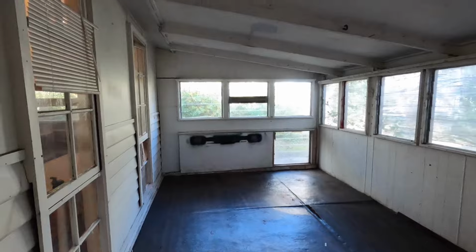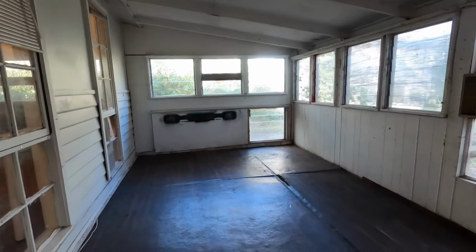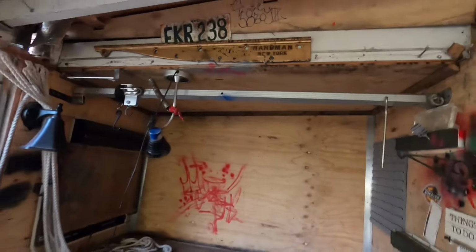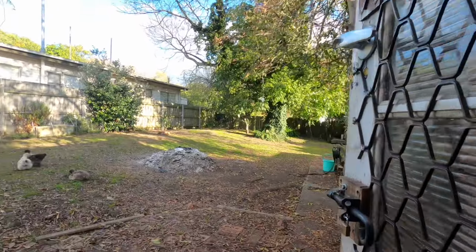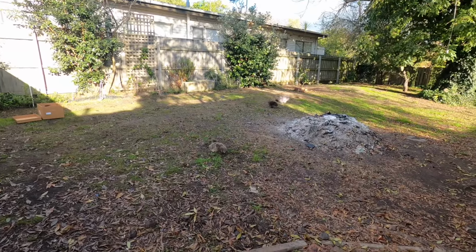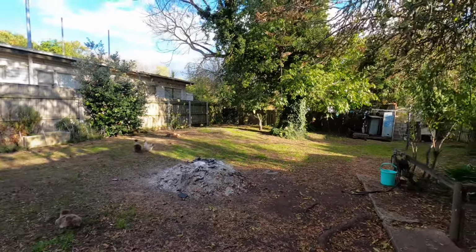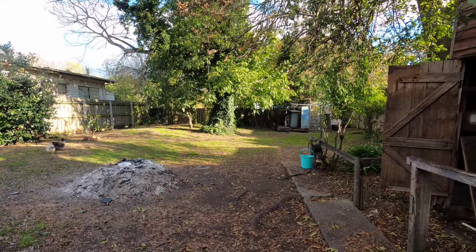This is meant to be like a sunroom kind of room at the moment. Oh, look at the chickens outside. I think the guy who lived here was meant to be an artist. Yeah. Perfect. Look at the chickies. I don't know what she's doing, but oh. There's probably other bigger birds out here then. What bird do you think that is?